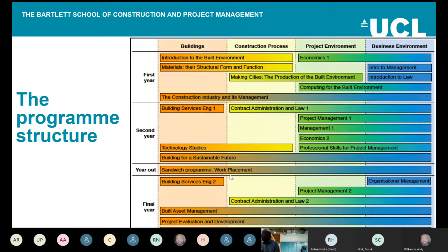So the first year modules involve introduction to the built environment, giving you an overview about the wider built environment. Like I said, the materials module will introduce you to the content of materials. What type of material do we use for what type of building? The construction industry and its management also introduces you to the specific industry. How does the industry create the various parties within the project and what are the project manager's roles? And these are all interlinked and they build on each other.